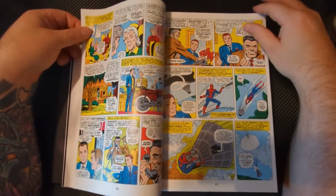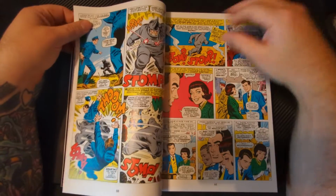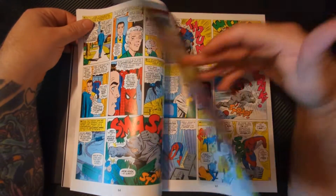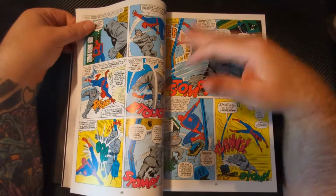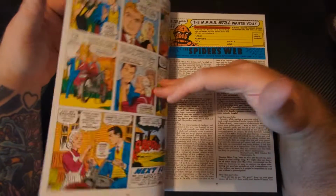Here we've got the Rhino, another good story. You also have JJ's son in it. Rhino's looking for something he brought back from space. Like I said, I'm not doing this overly detailed. If I did, you'd be listening to me babble for about 45 minutes because these Omnis are so big.